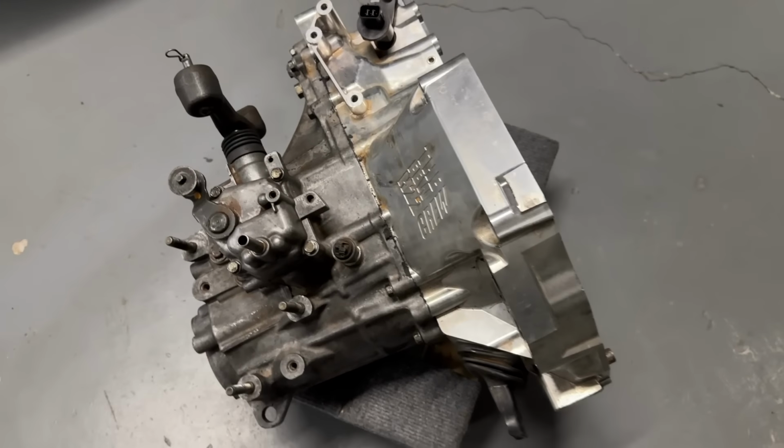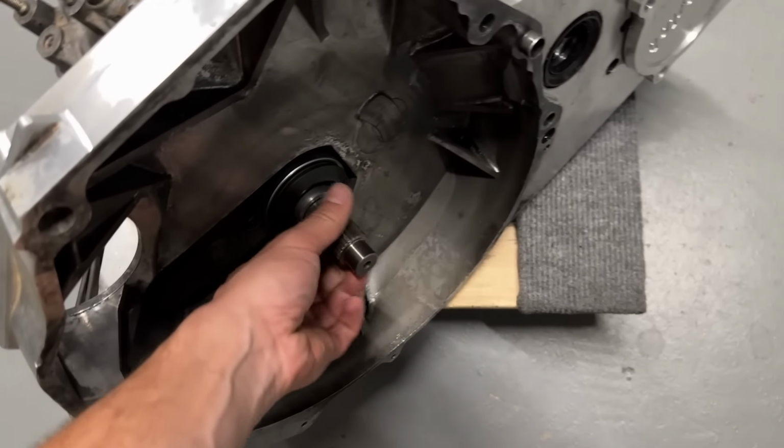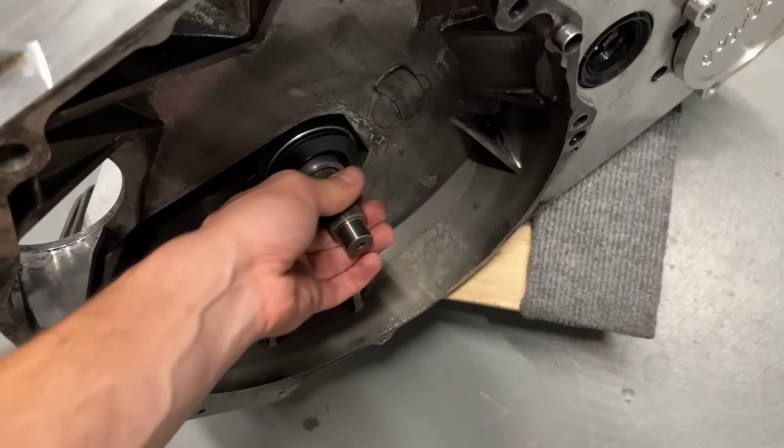So we got the transmission all back together here for the hatch. Went through it, checked it's going into every gear good. Everything feels smooth and great.